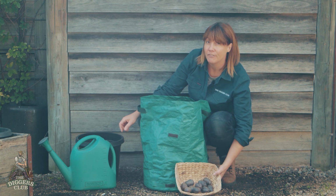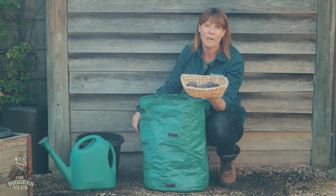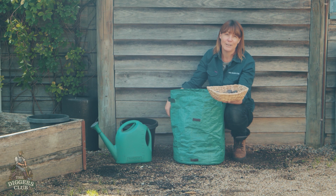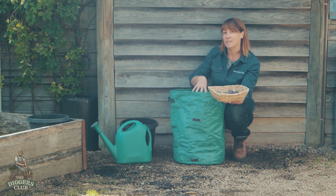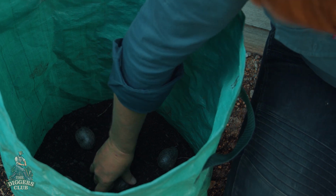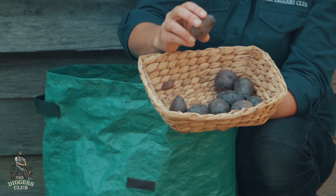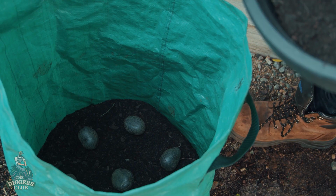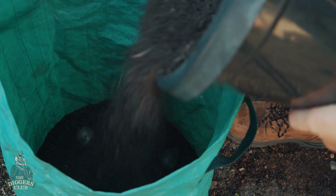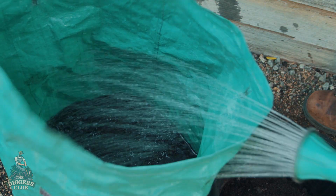Now when you get your certified seed potatoes, place them in a basket like this in the light for about a week to green up before planting. To plant your potatoes, it's super easy. Simply put about 10 centimetres of premium potting mix in the base of the bag and sit your potatoes on top. Certified seed potatoes are usually small, so they don't need to be cut before being planted. Simply place them in the bag and cover with about 4 centimetres of premium potting mix. Water to compact the mix around the spuds.